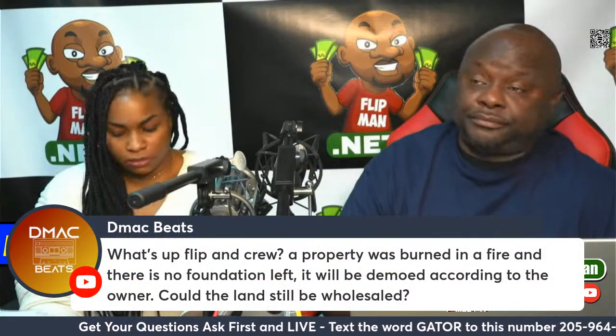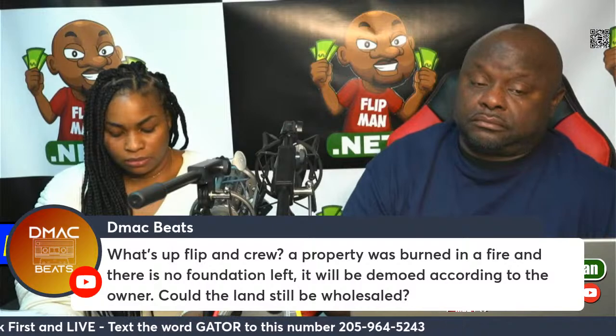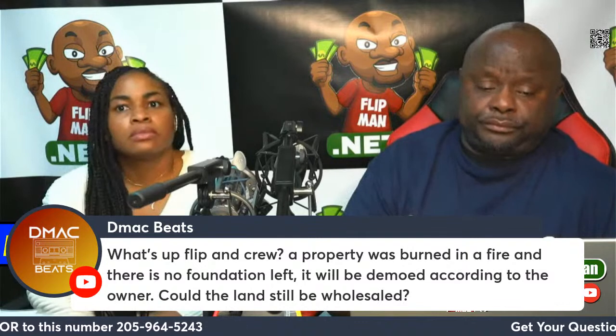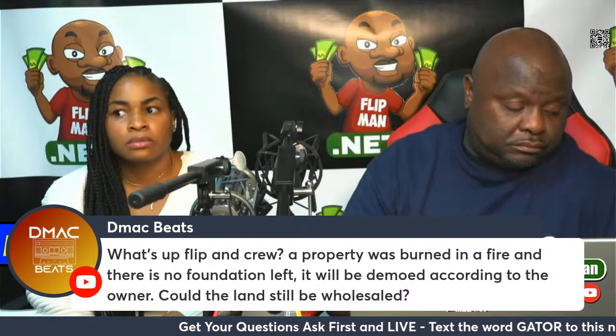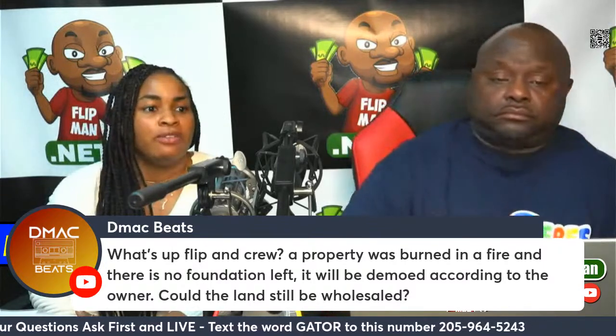Okay. This says, what's up, Flip and crew? A property was burned in a fire. This is kind of like what we just talked about. It was burned in a fire and there's no foundation left. It will be demoed according to the owner. Could this land still be wholesaled? At that point, it'd be a lot, right? So it'd be an infill lot.